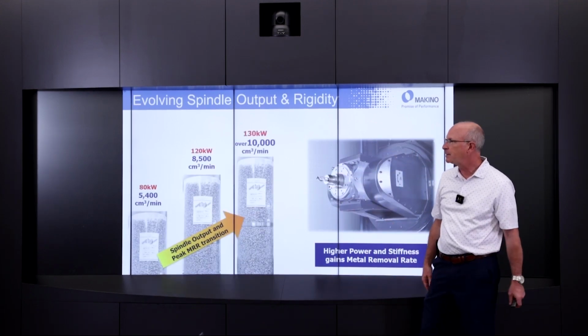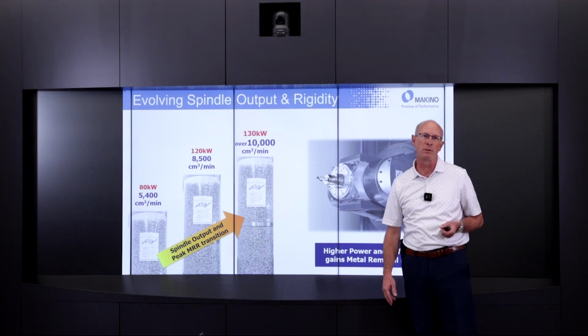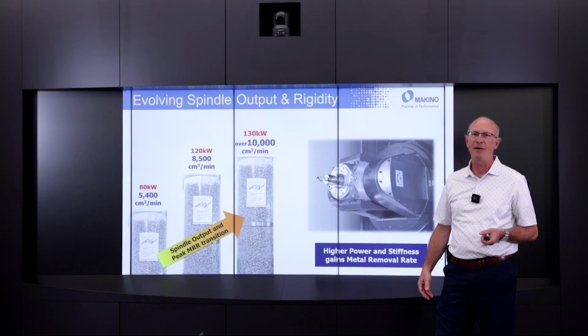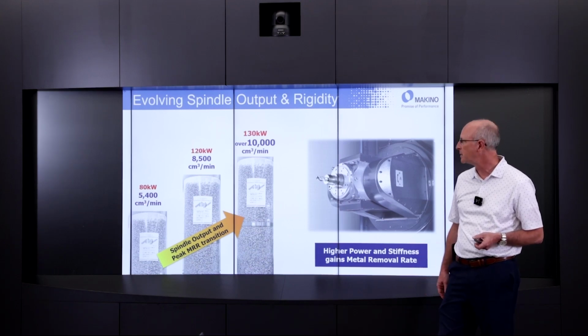And so what does that mean? Really, it's all about how many cubes we can get out of there. How many cubes per minute can we remove? So we started out at about 5.4 liters of peak metal removal rate. With the 120 kilowatt, we boosted that to 8.5. We are now in excess of 10 liters per minute for peak metal removal rate capability on this machine.